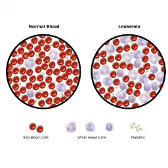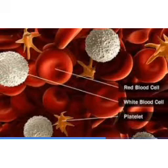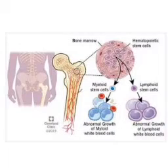Blood cells keep our body healthy and functioning normal. In the bone marrow, different types of blood cells are being produced. Like the red blood cells, these cells carry oxygen and other nutrients to all tissues and organs in the body. Then you have the white blood cells. These cells fight against infections. Then you have the platelets. These cells help the blood with the clotting.